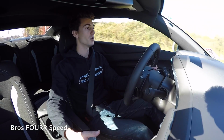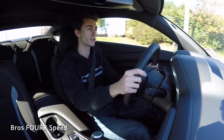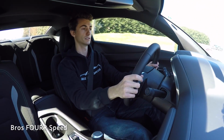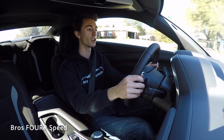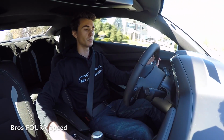So we'll go ahead and put it over into manual mode just to have a little bit more control over the transmission. Quick downshift right there to 4th. 3rd gear, we'll do a small acceleration in the comfort mode still. So it has a little bit of power. I mean, it gets up and goes. I wouldn't say it's sluggish at all. It seems pretty adequate. We'll go ahead and see what differences we notice.